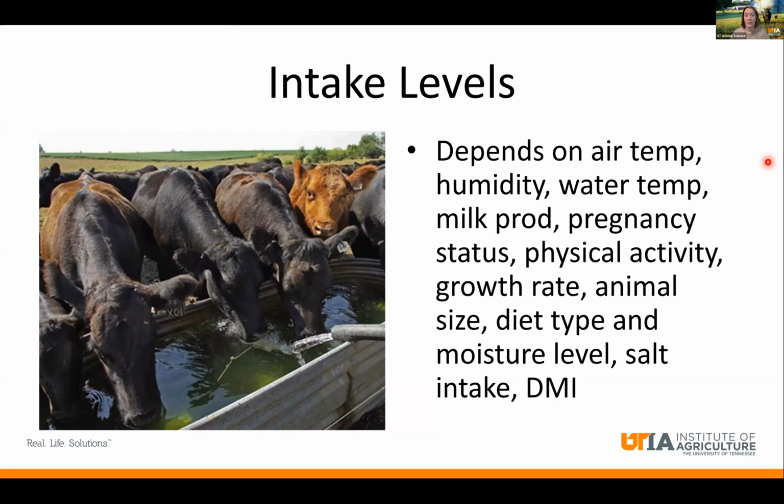Physical activity, cattle that are up and having to move around a lot, specifically we're thinking about working cattle, when we're working them, and especially if it's hot or we've gotten them up and they have a lot of activity associated with whatever we're doing. That can make them tired. They're going to go and want to drink after that activity takes place.